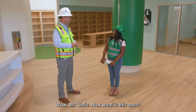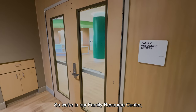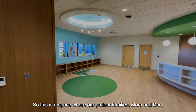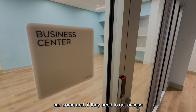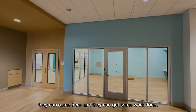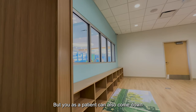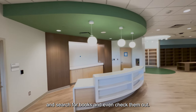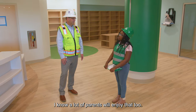Wow, Mr. Chris. Now what is this area? So we're in our Family Resource Center, which includes our library and a business center. So this is a space where our patient families, mom and dad, can come, and if they need to get access to a computer or a printer or just get on the internet, they can come here and get some work done. But you as a patient can also come down and enjoy our library. It's an incredible space where you can search for books and even check them out. That's so thoughtful. I know a lot of parents will enjoy that too.